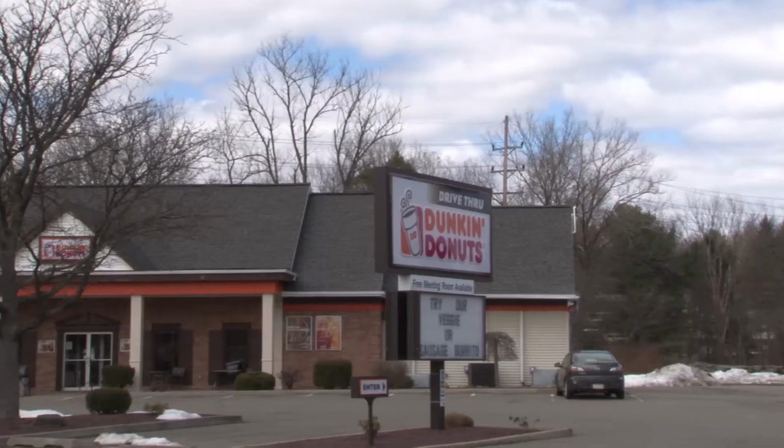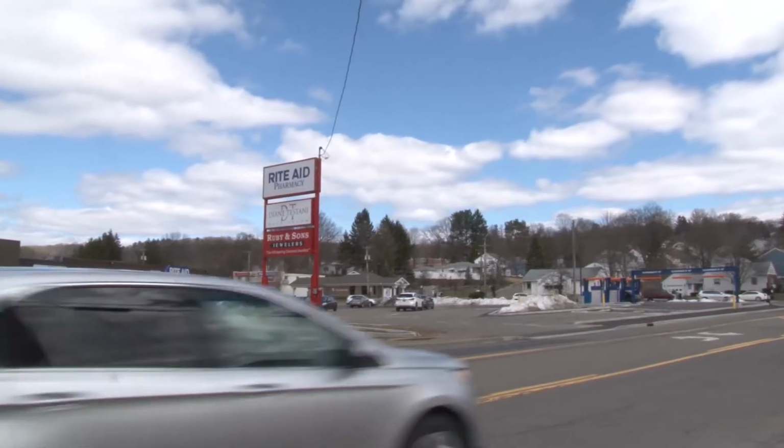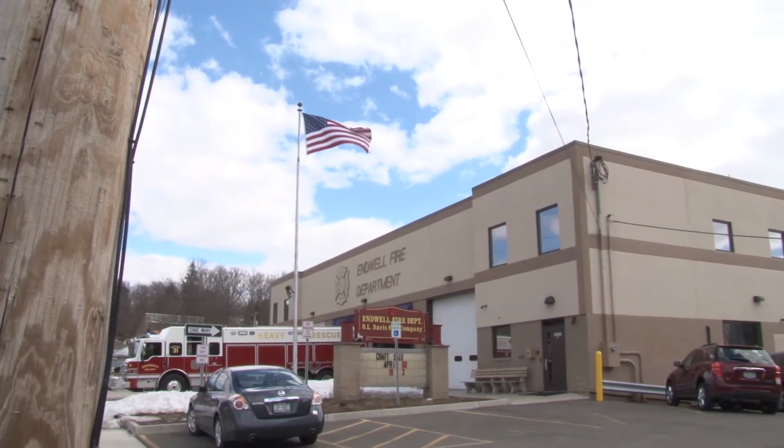Actually, this would be a great location for so many different operations. We're right across the street from Dunkin' Donuts. We have all these stores, the Rite Aid, Diane Testani, the training and fitness, Ruby and Sons Jewelers. It's all right here, and you don't have to worry about your building going on fire because it's right next door to the fire department.